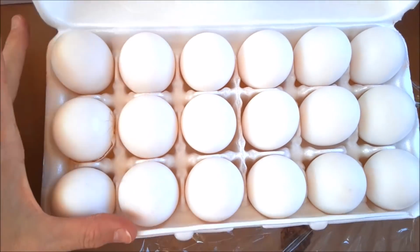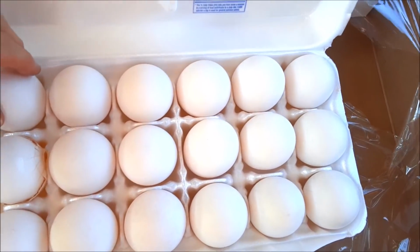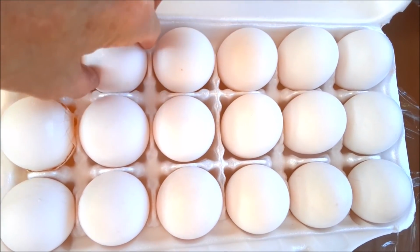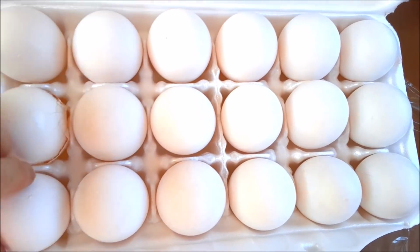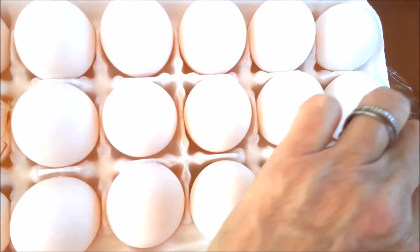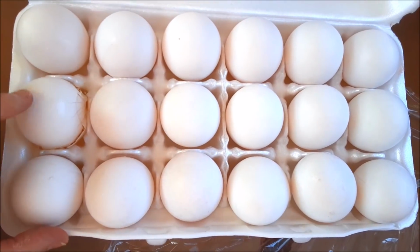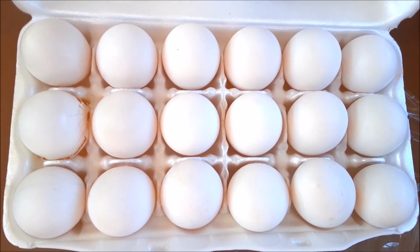Oh. Look at that. They look very good. This one over here is broken. That one's kind of stuck. These other ones seem fine. Wow. Got the one broken one. We got a stuck egg. The rest seem fine. That's a lot of eggs.